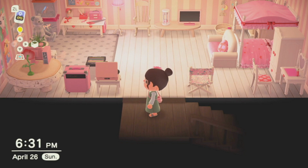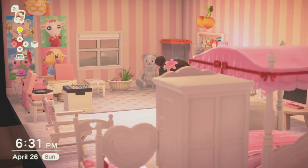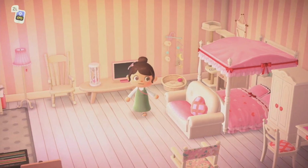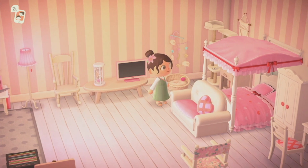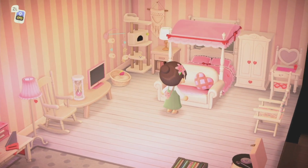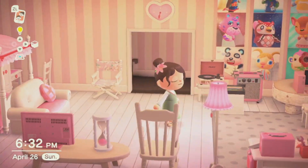So this is my upstairs. It's my bedroom, one of my favorite parts of the house. I used to have a not as girly bed there, but I had a lot of the cute furniture, and the bed that I had was the natural wood bed, and it kind of clashes with the cute because the natural wood bed says that it's white wood, but it's not as white as this stuff, so it just didn't match.